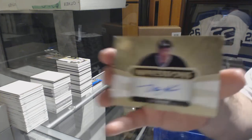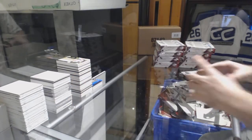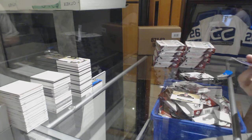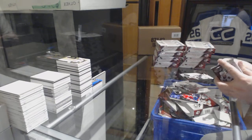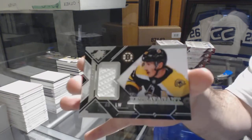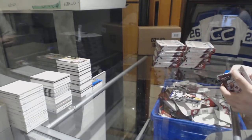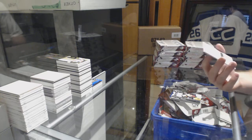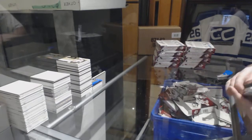Impressions auto to 249 of Yari Curry. LA Kings. Yari Curry. For the Capitals, Alex Ovechkin, base card to 299. For the Boston Bruins, extravagant materials, Brad Marchand. It's a start for Boston. And we've got for the Sens the 199 rookie auto, Colin White. To start.